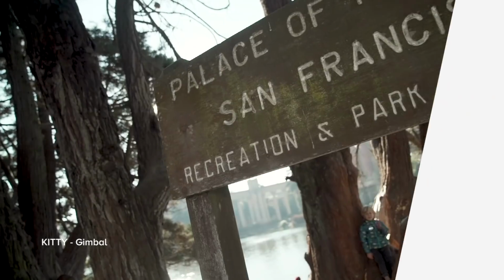So now we're back after shooting, and now we're gonna show you the sequences that each of us shot. Gimbal versus handheld. Roll the clip.